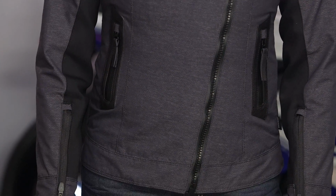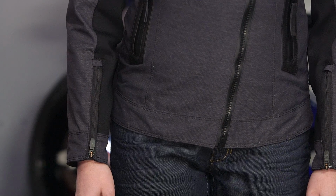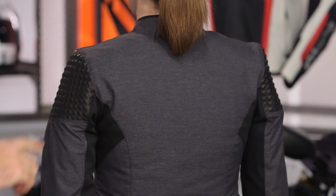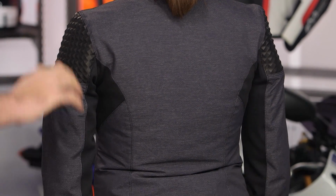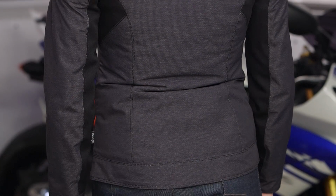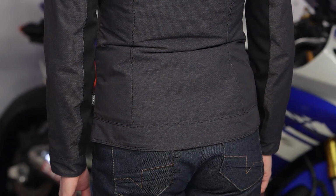So the whole jacket itself we're going to call out as water resistant for 2017. And Heather, go ahead and face backwards for me. So again, just kind of complementing that style, you do have leather at the shoulders with the diamond plating to the top of this. I'll just locate on the shoulders there. And then again, you do have that CE level back protector with the D3O in here as well. Heather, go ahead and face forward for me.